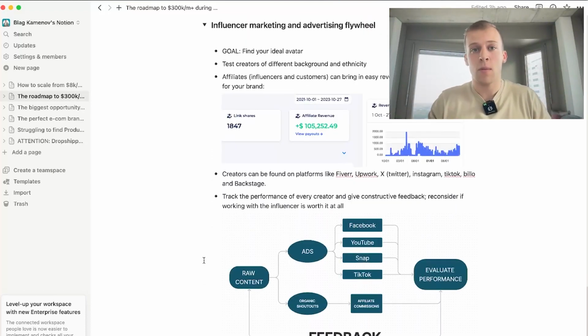Okay, we covered how to scale your ads, but how do you actually source your content? Your main goal for Q4 is to pretty much find your ideal avatar and find creators for it. So creators can be found on a lot of different platforms. I've used one from Fiverr, Upwork. You can find some on Twitter.